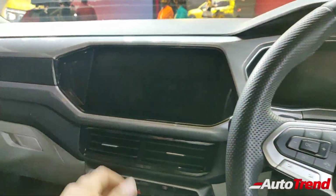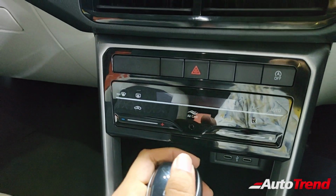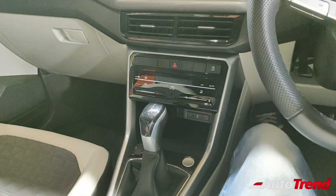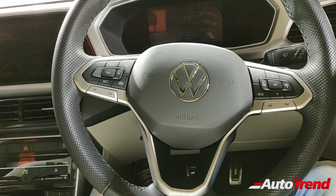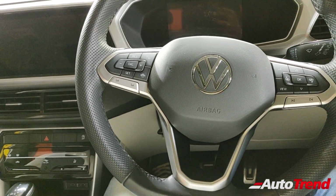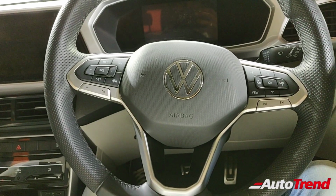For example, this large 10-inch touchscreen system, the touchscreen based automatic climate control with the air care purifier system, and even the transmission and engine options are exactly the same. However, on the outside, in the first glance, it appears totally different in terms of the materials used, the overall design layout, and the appearance itself.